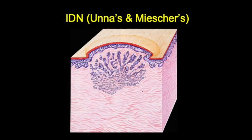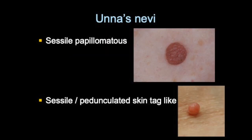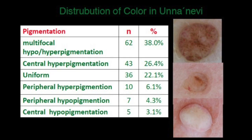Okay, what about intradermal nevi? So intradermal nevi, basically two types. The Unna's type, which is the fleshy ones, they're a little bit mammillated, a little bit sessile, soft. And then the Miescher's type, which are the classic dome-shaped ones, very commonly that you see on the face. Now, for the Unna's type, what are the features? Clinically, the features are sessile, mammillated, soft, pedunculated, right? So these are your clinical features.